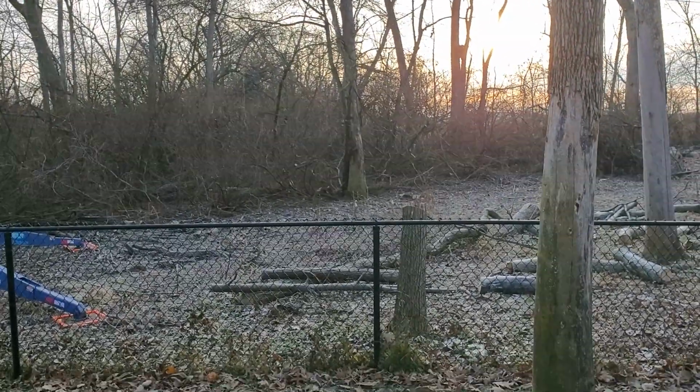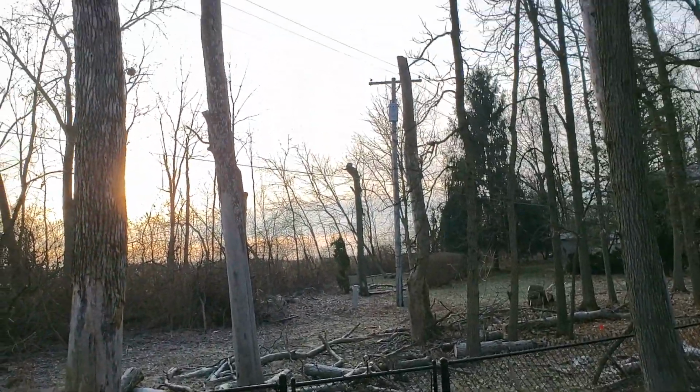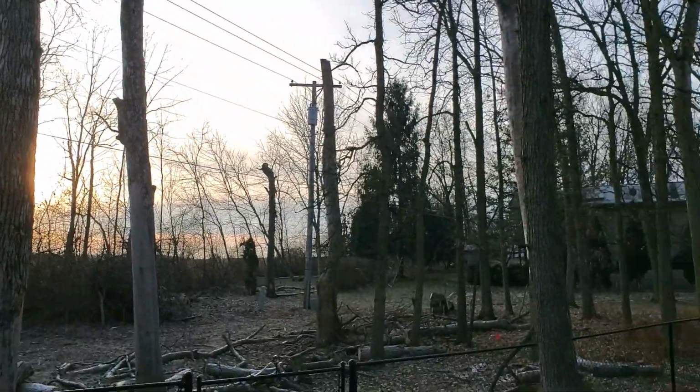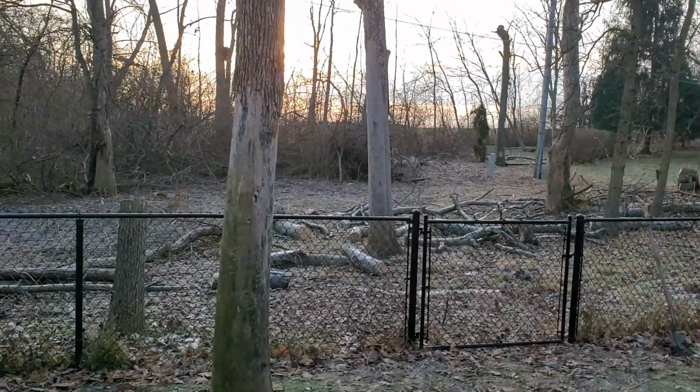So this one right here got cut. So this whole back section basically was cleared out. This one was cut down, so a little bit left over there, but I think I'll take care of that in the springtime. But anyway, that's not the important part.